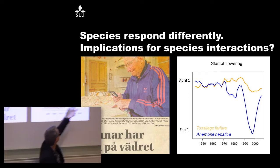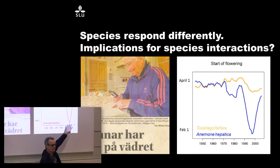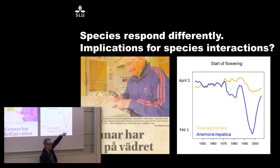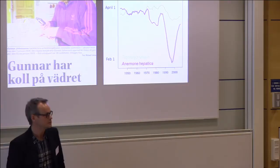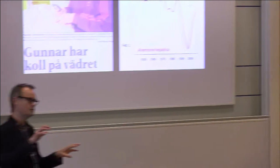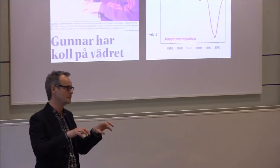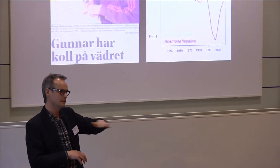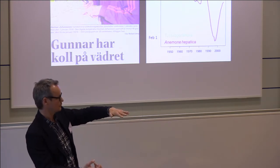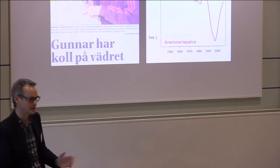And in the early 90s, we had a couple of early, very mild winters. And it's the blue anemone that responds mostly to that. In our Facebook group, somebody explained to me that's probably because the blue anemone has its winter buds at the soil surface, and the tussilago has it below the soil surface. So could be the reason. I don't know, honestly.